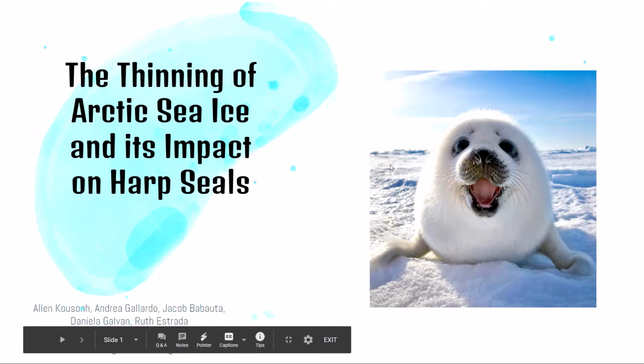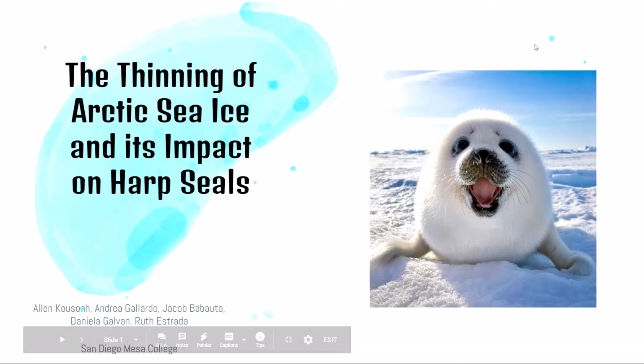Today, we are presenting on the harp seal, with a twist in our topic. Though we will be talking about the harp seal, we will be focused on how they have been impacted by the thinning of the Arctic sea ice, a keystone factor of the polar environment that many harp seals and other Arctic animals find crucial to their survival. Let's look at an overview of our topic.